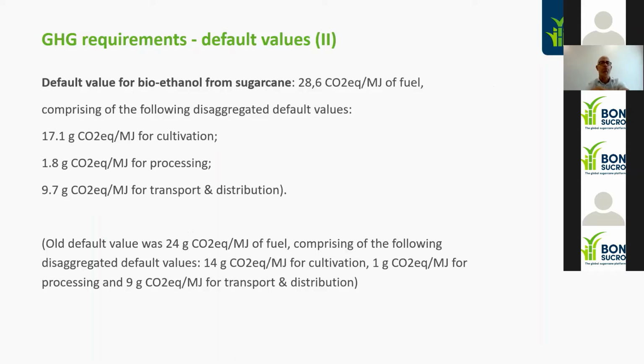Moving back to default values. As I said, the default values for bioethanol from sugarcane have been slightly amended by the European Commission. So they have been amended in RED 2 compared to the default values listed in RED 1. They are slightly higher now, which you find here. I've listed both the overall default value, which is now 28.6, compared to 24 previously, and the disaggregated default values for cultivation, processing, and transport and distribution.